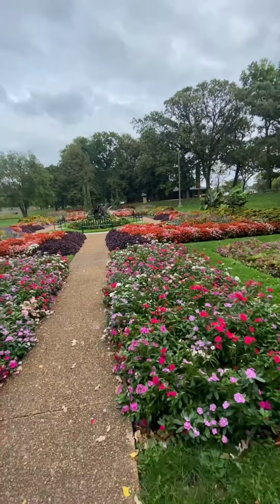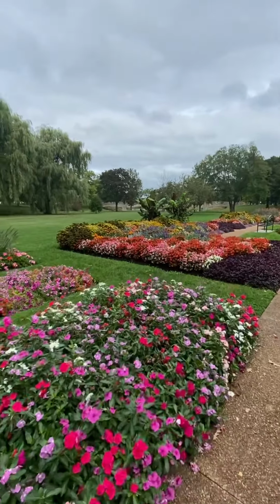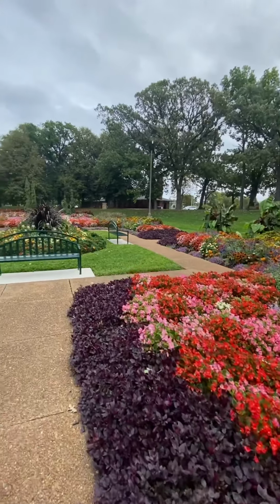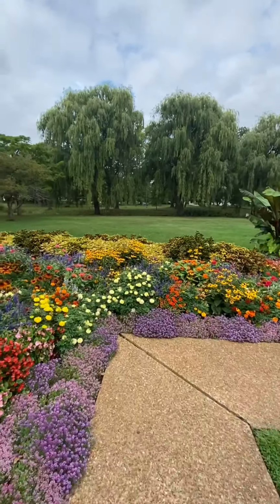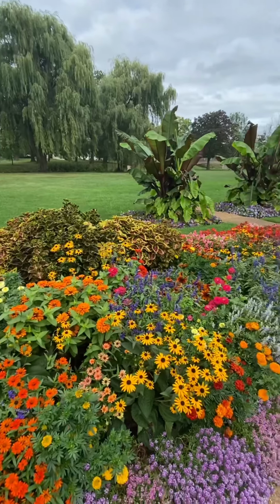We love our birds, but we also love our gardens. Look how beautiful this is. We had to come to Wisconsin to find this. We are in the middle of September and it's still kept super nice. It's beautiful.